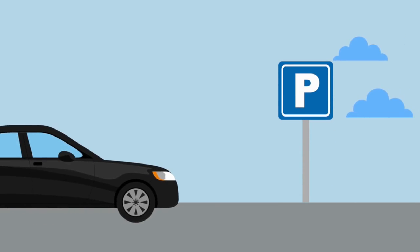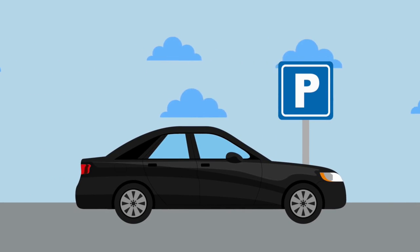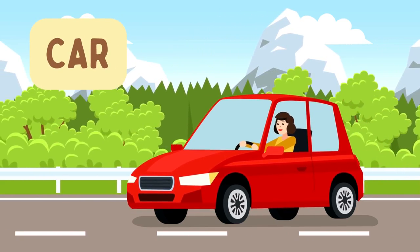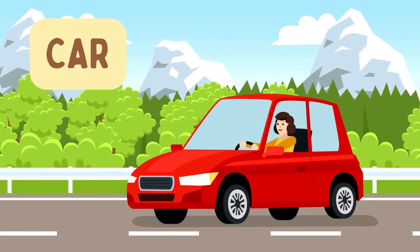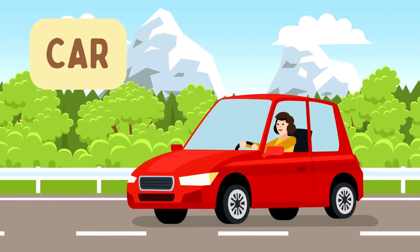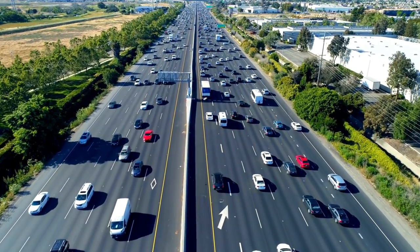Hi kids! Let's learn about vehicles today. Car. This is a car. A car is a vehicle that has four wheels and carries a small number of passengers. Look at all these cars on the road.